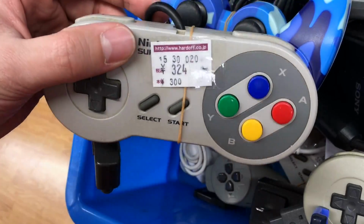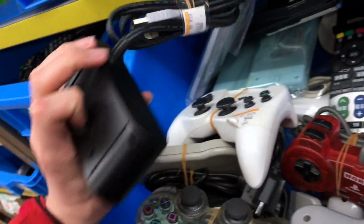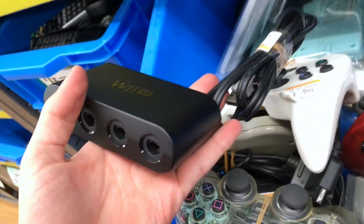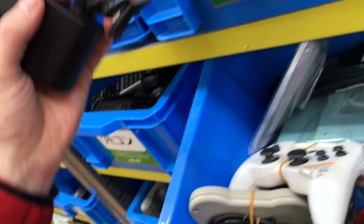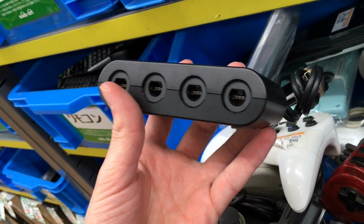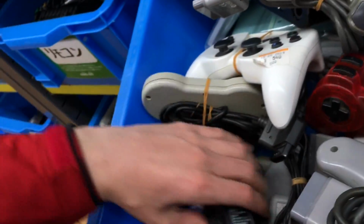It's not bad. It's just in Japan when you have so much stock available of working stock that is perfectly fine. Wow, this is a GameCube adapter for the Wii U. It's going for $5. I remember when these were going on eBay for like $50 or more. And it's in the junk. Why is it in the junk now? It's got to be fine.